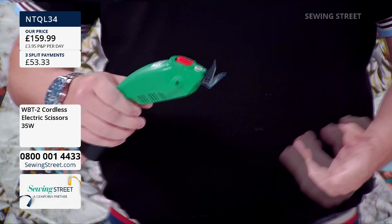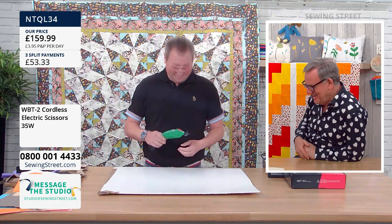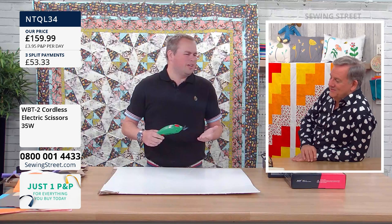If it wasn't for social distancing, we would try and cut John's fingers off now. Yeah, that costs you a fortune. But we can't. Oh, yeah, they're insured, aren't they? They certainly are. So they're quite safe to use. If you're cutting through fabric and you accidentally go into your finger, it's not going to hurt. I wouldn't advocate giving them to children or trying it, but they're certainly safe.